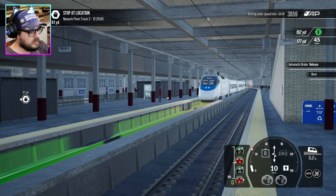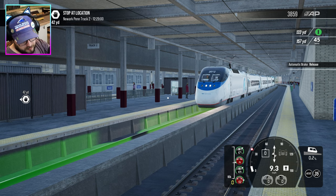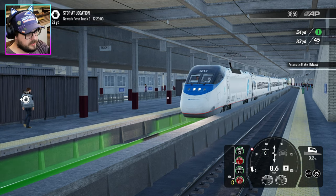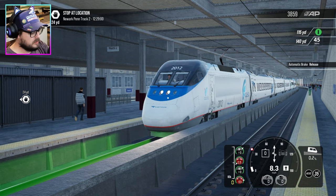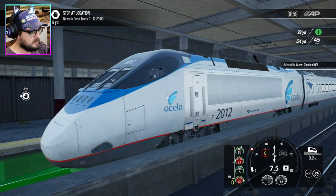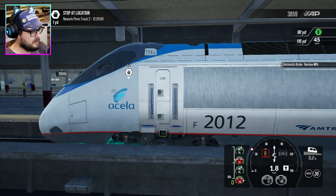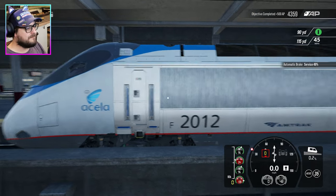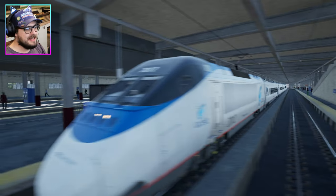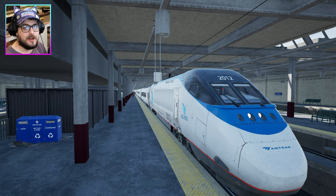Okay, so we're going to approach the platform very nice and steady. So release the brakes, apply and release. Now off for braking. And stop right there. Oh, perfect. Perfect! Look at that! That was probably one of my best stopping or approaching I've ever done.